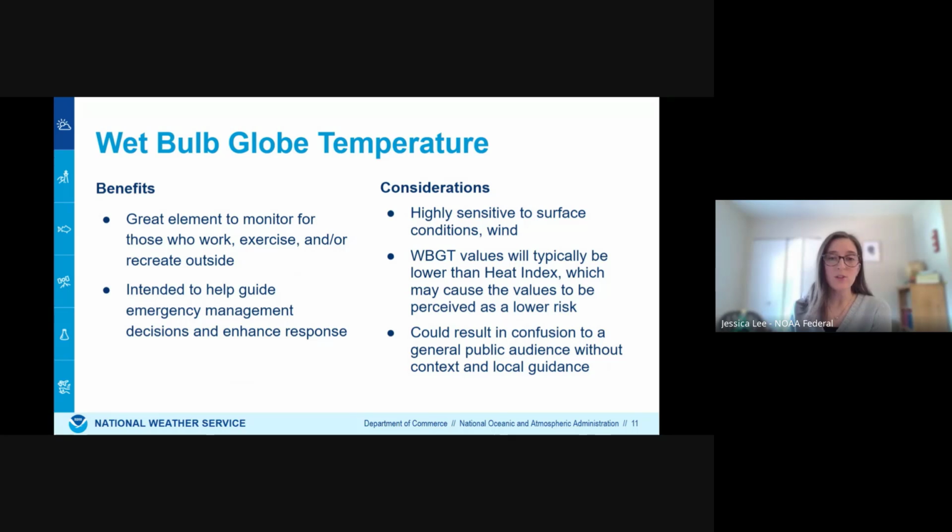Wet bulb globe temperature is a great element to monitor for acclimatized, healthy, and physically active outdoor communities. Examples would be the military, outdoor workers, athletes, marching bands, and in general, anyone doing strenuous outdoor activities. And is also a great tool to help guide emergency management decisions and enhance response.